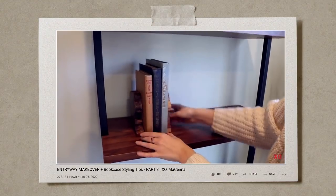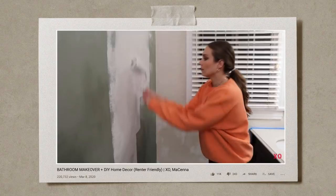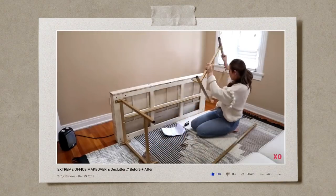So if you guys have been following me for a while, you have seen me make over every single room in my house. Over the past year, we've done the entryway, the living room, kitchen, bathroom, master bedroom, office, DIY studio, and even some closets. So if you guys have been along on this journey for me, thank you so much for watching and listening to me try and figure out exactly what I wanted my style in this home to particularly be and have it all come to life.